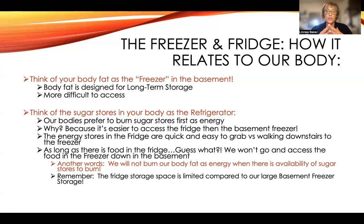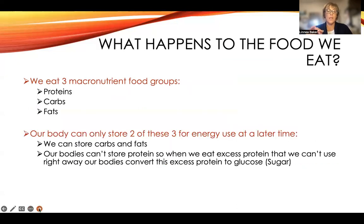Remember, though, our fridge space is limited compared to the big basement storage freezer where we have a lot more storage. So fridge space is limited. So what happens to the food we eat? There's three macronutrient food groups that we talk about, and that's proteins, fats, and carbs, all right? And our body can store two of these three for energy to use at a later time. So we can store the carbohydrates and we can store the fats. So the carbs and fats are able to be stored as energy to use later, but we can't store protein.